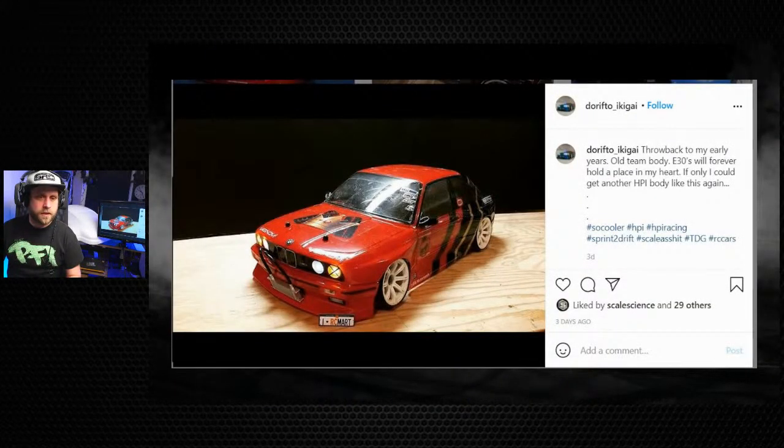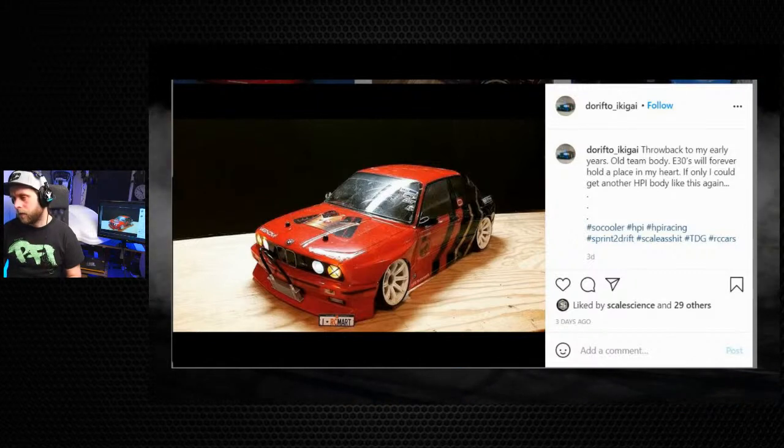Dorifto Ikaga. I think he's already had one in here, but man, that E30 looks wicked. I'm a big sucker for the taped headlights and that oil cooler in the front, or I'm assuming it's an oil cooler. Just looks wicked. I love the livery too, with the 3 lines and the black back. Oh my god, it looks good. This dude knows where it's at.